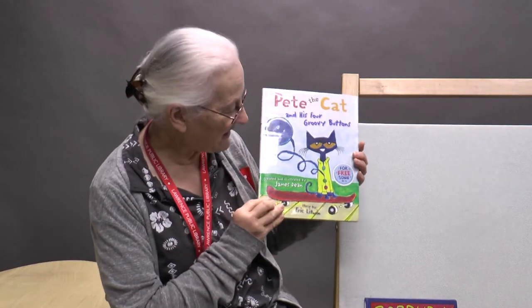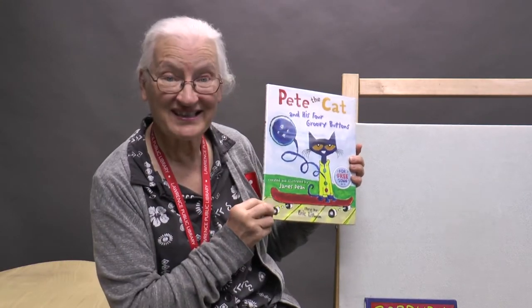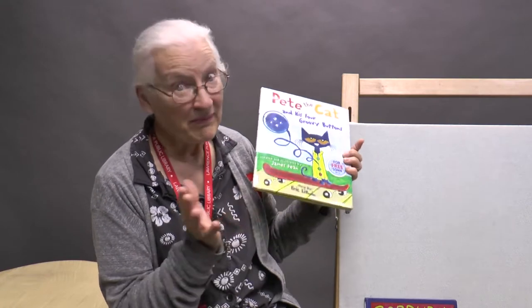One of my favorites is Corduroy. And in this book, it's a little bear with green overalls. But something's missing, and you'll find out what that is in just a minute. And then for our second book, we will read Pete the Cat, and he's got some buttons. Maybe they pop off.